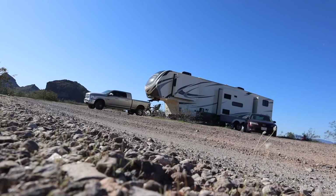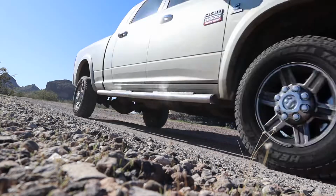I'm going to go ahead and hit the road and check a few different spots using the speed test on my phone, and we'll see how this works. And off we go. This is going to be a fun experiment.